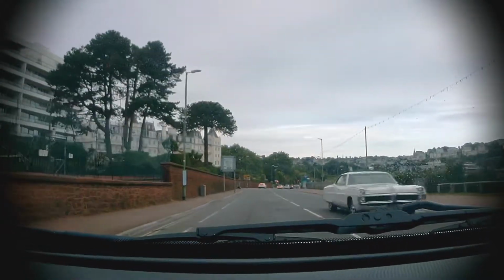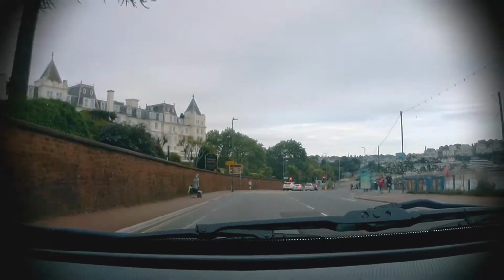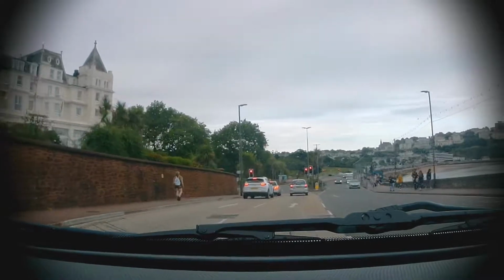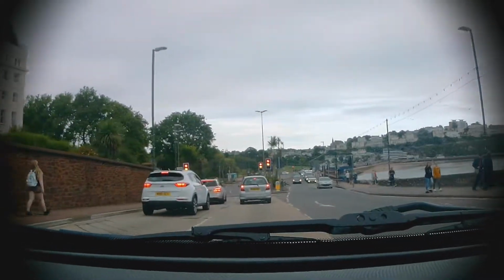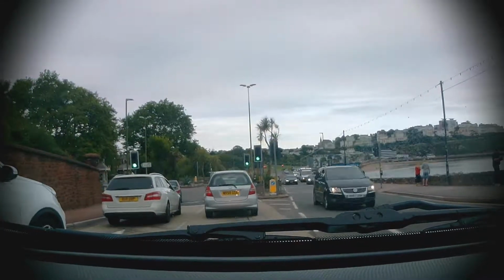Okay, just passing Corbin Head now, driving in Torquay. Grand Hotel on the left hand side. This was opened in 1881. Quite a grand Victorian building. And approaching Tor Abbey Sands on the right hand side.